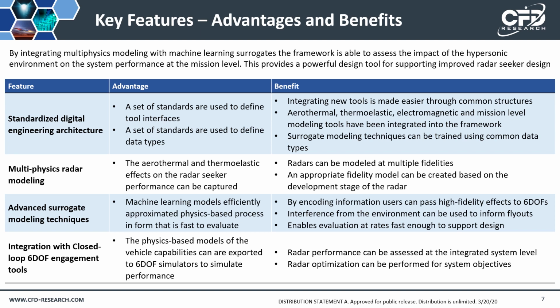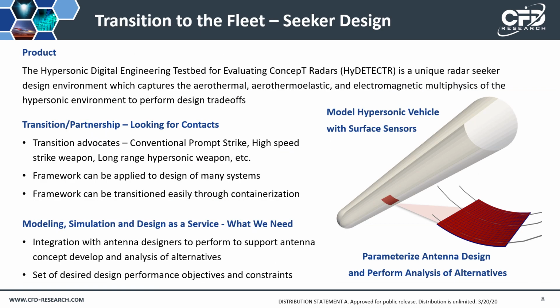By leveraging these 4 key features, we are able to perform design studies which incorporate the effects of hypersonic environments on the seeker performance in a computationally accelerated timescale. The Hypersonic Digital Engineering Testbed for evaluating concept radars is a unique radar seeker design environment, which captures the aerothermal, thermoelastic, and electromagnetic multiphysics of the hypersonic environment to perform design trade-offs.